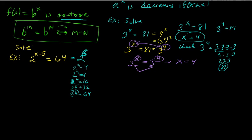Okay. So how does that help me solve the original equation? Well, notice I have 2 to the x minus 5 equals 2 to the 6. Now the bases are both equal, right? If the bases are equal, that means we know these exponents have to be equal as well. And if the exponents are equal, then you just get this equation. I'll give you 5 seconds to solve it because it's just that easy.